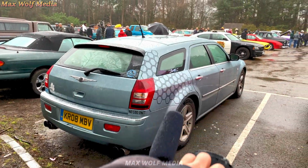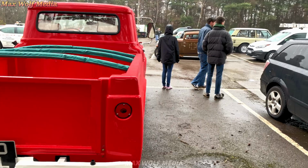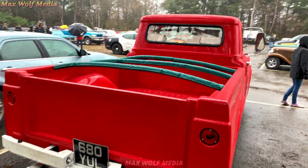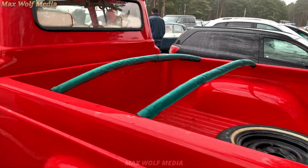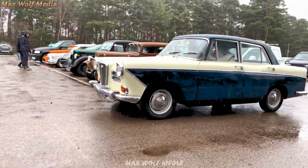Oh, I like the honeycomb styling on the back, that's different. And a truck. I'm sure I've seen this before. I don't remember the bar bits here. Looks like it should have a cover on it. And we've got another one turning up here.